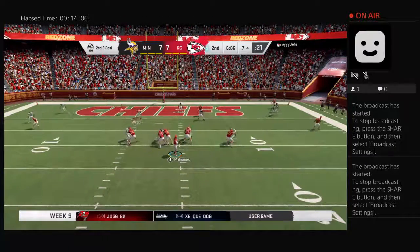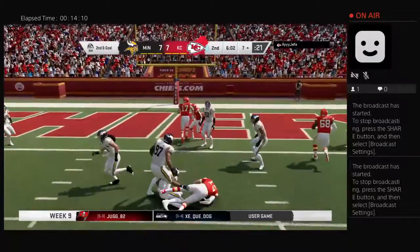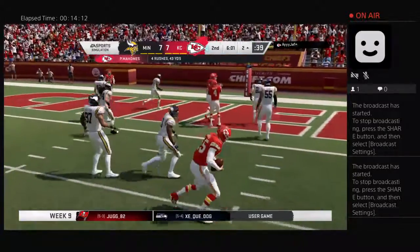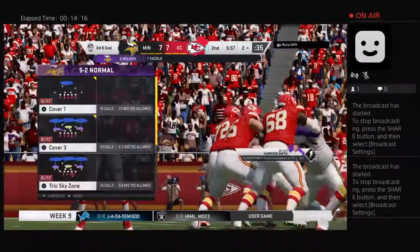Mahomes going to throw. Being chased out left. And he's able to get it down to the 2-yard line. He'll end up getting 5 out of that, but now they're looking at 3rd down.